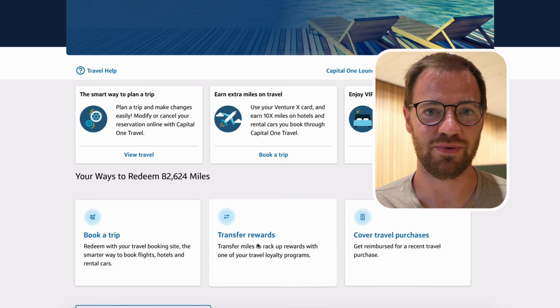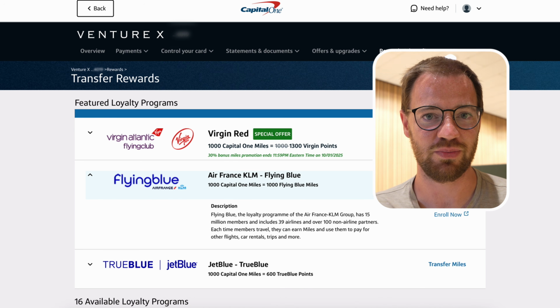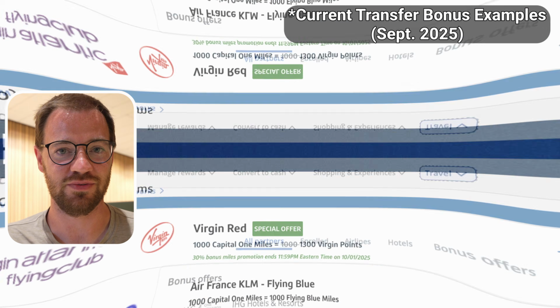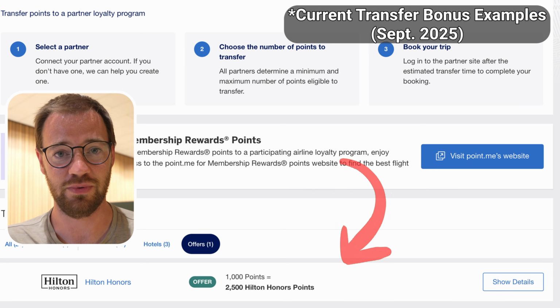We transferred our miles from our Capital One Venture X card to Air France's frequent flyer program in order to book these flights. And in some instances, you can get an additional bonus when transferring. So in our case, we were able to take advantage of a transfer bonus of 20%. So when we transferred 1 point, we actually got 1.2 points. These flights usually cost 50,000 points apiece, so 100,000 points is what we should have paid, but we actually only paid 83,000 points in total thanks to that transfer bonus from Capital One.